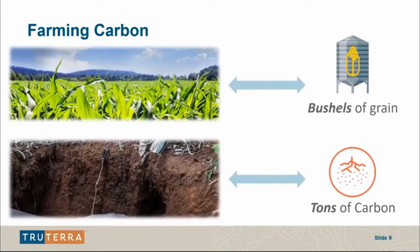So whenever you think about farming carbon, it's really no different than how you would think about farming regularly. I mean, you grow a corn crop every year, you put the corn crop in the bin, you get bushels of grain, right? This is no different. So every year you would just be farming carbon. And every year that you continue that same practice change or that same practice of no-till or cover crops or strip till, you would then be generating what we call carbon credits. And therefore, every year you would have some sort of carbon credit to actually sell to the open market.